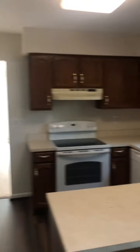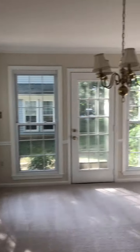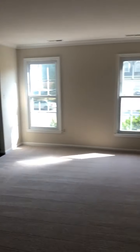Nice hardwood floors. Great access to individual dining, or should I say more formal dining, with a separate egress to outside as well. And a formal living room. Really a nice space.